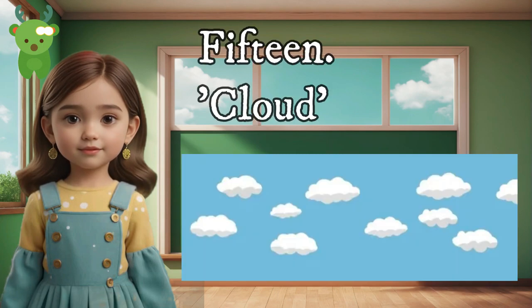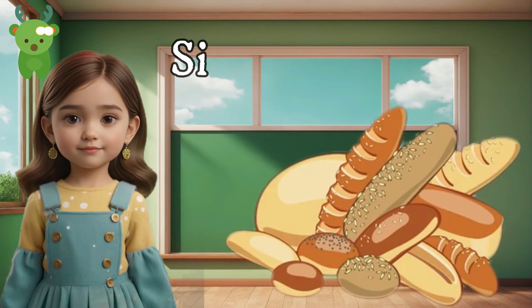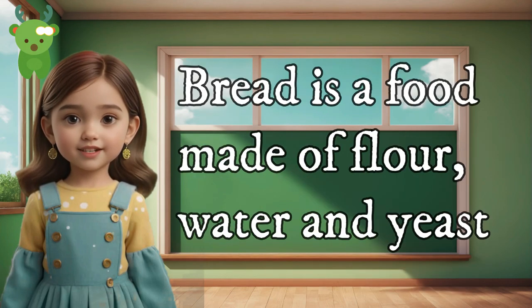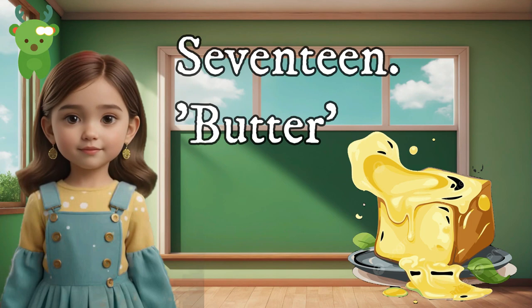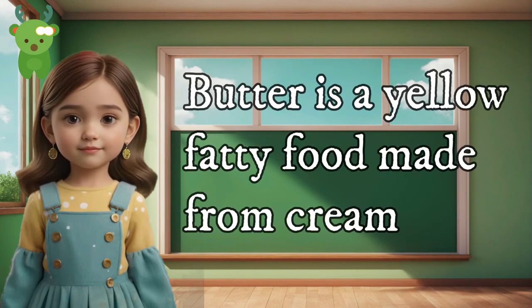15. Cloud. Clouds are in the sky and can be white or gray. 16. Bread. Bread is a food made of flour, water, and yeast. 17. Butter. Butter is a yellow fatty food made from cream.